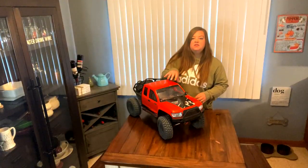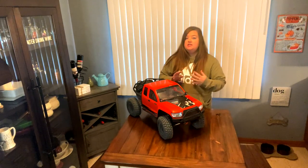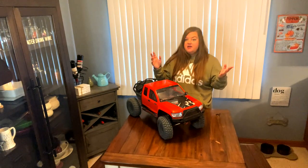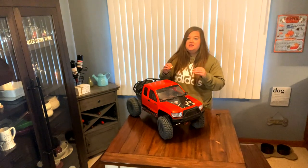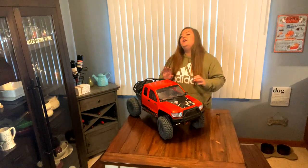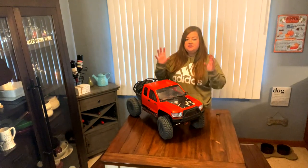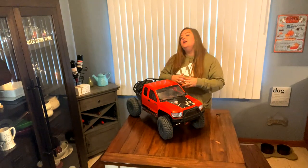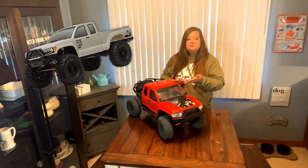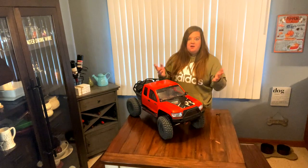I do have to talk about the interior of the cab. Somebody really took some time to design this because it's very realistic. They really put their time into paying attention to every little detail they could. And a fun little fact: originally I thought this was a scaled up 10th scale Honcho, and that is not the case, you guys. This is based off the Base Camp, which would explain why it's so detailed and just amazing.